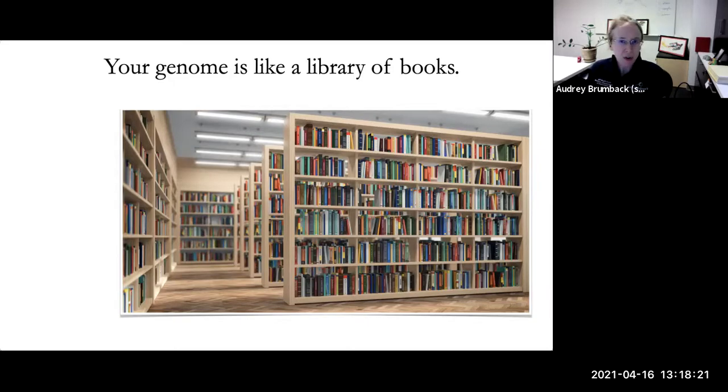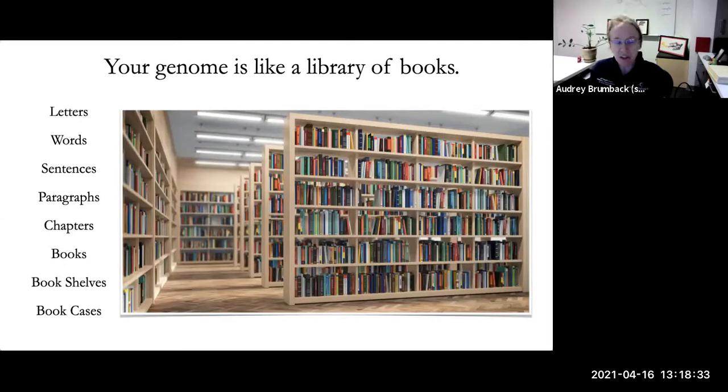So I think of our genome like a library of books. And so in that library, you have bookcases, those have bookshelves. On those shelves are books. Within those books are chapters. Within those chapters are paragraphs. The paragraphs are made of sentences. The sentences are made of words, and the words are made of letters. And so the entire genome represents the bookcases, and we have the ability to analyze the contents of that library at these multiple different levels.